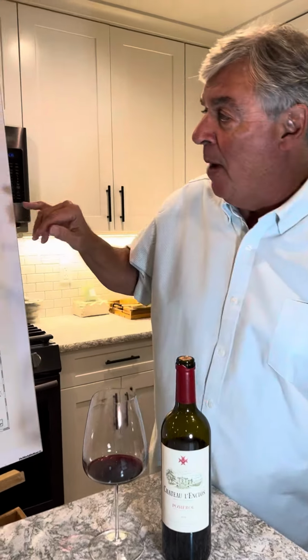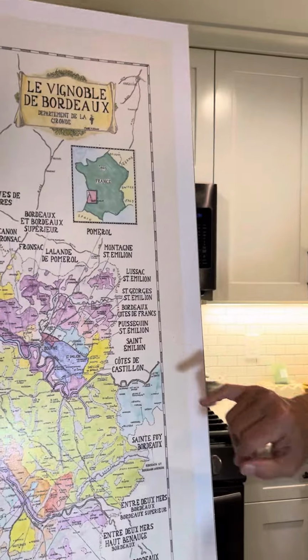Again, it's called L'Enclos, which means enclosed vineyard. That means that they're not buying grapes from other areas. This actually was part of a property called Chateau L'Enclos. And that area is really interesting because it's next to a property that's very interesting to me called Clos René. These are on the outer banks.